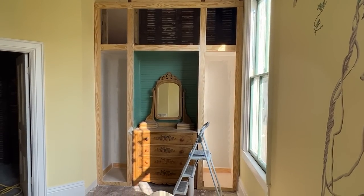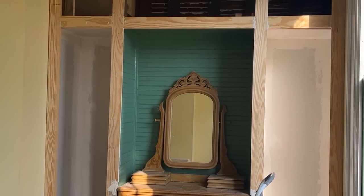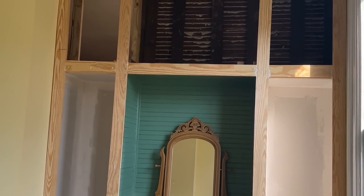But I wanted that green on each wall. So we have the fireplace, which is the beautiful green tiles, the window sashes on the south wall, and then the inset where the dresser is going to be. On the opposite wall, we had all that beadboard left over and this huge, gorgeous closet sort of framed out. And the eternal question is, what door do you use?